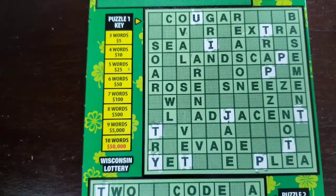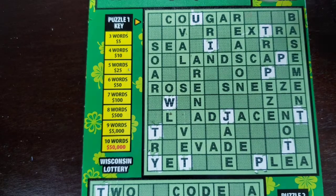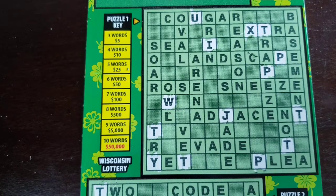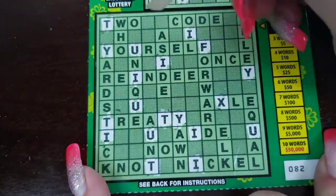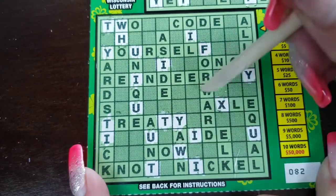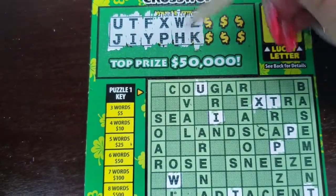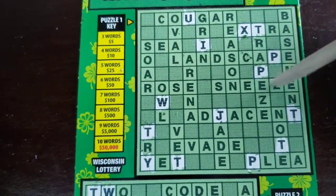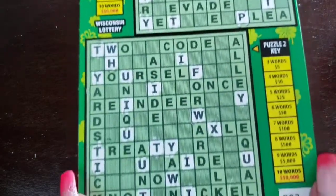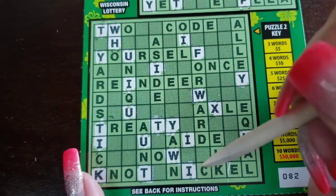W and H. Owl. Oh, I definitely missed this X. All right, W and H. W and H right here. Okay. Z and K. Couple Z's. Down here. Another K.